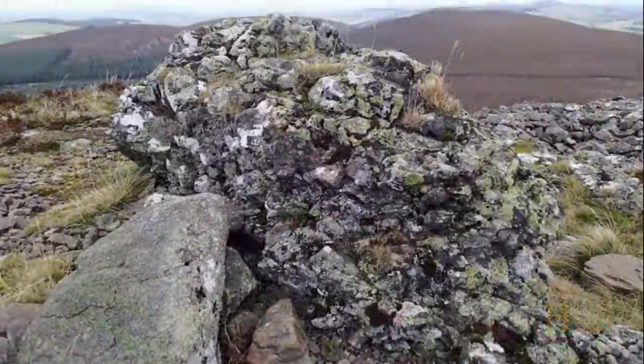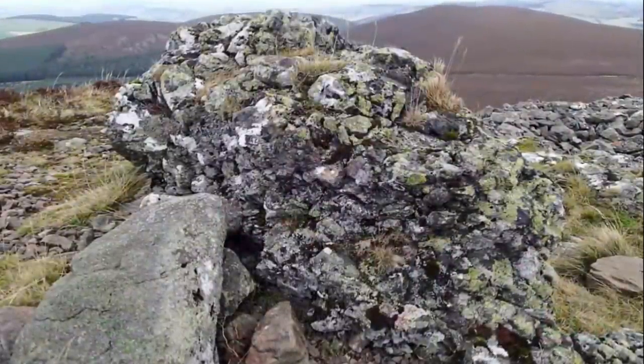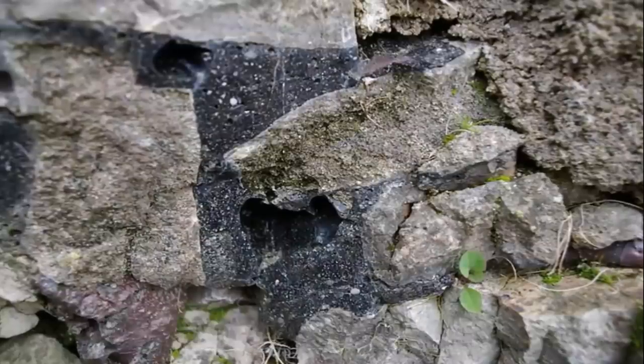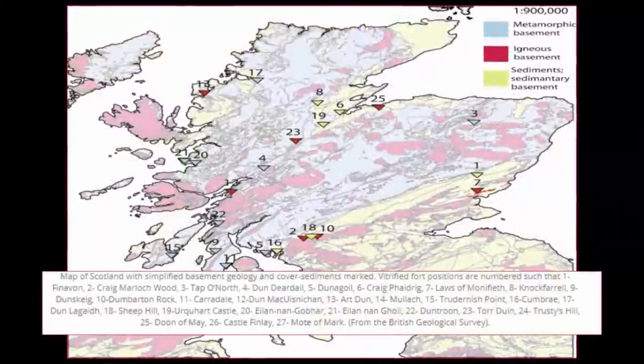The builders of these extreme ancient forts were somehow able to heat the stones to such a degree that the outer layer actually turned to glass, fixing the stones in place and making them virtually impenetrable to erosion, meaning that the true age of these miraculous structures may be far, far older than we are led to believe.